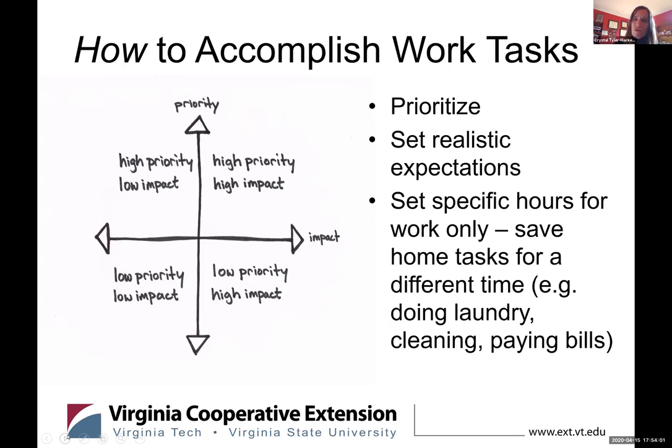Think about a true balance. It's a little more difficult when you don't have the visual and the physical separators between an office space away from home and work at home. So really try to be intentional about saving home tasks for home hours and doing work tasks during work hours, and have some boundaries there. So really be attentive to that. It's really easy for those things to spill over when work life and home life are all in the same place. But be attentive to those things.